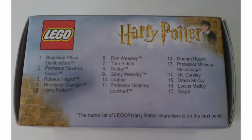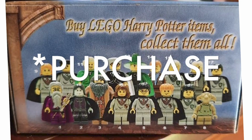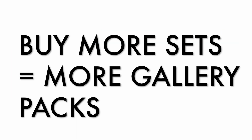The most interesting thing to me about these boxes is the text that says buy LEGO Harry Potter items, collect them all, which seems to indicate to me that this pack was a gift with purchase promo of sorts. For example, maybe somebody bought up to a threshold that they would be eligible to get one of these packs, and the plural says to me that they wanted to give out more of these the more you spent on LEGO Harry Potter, but this is just speculation.